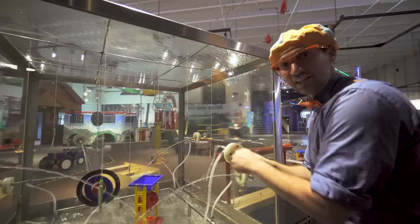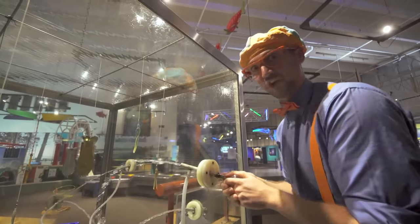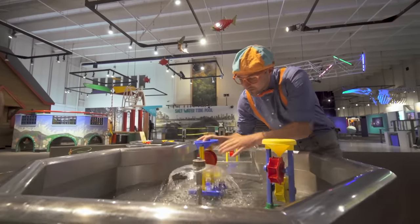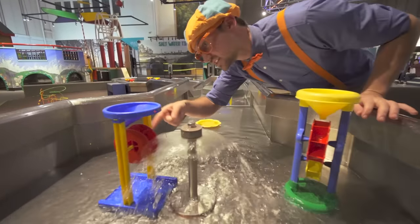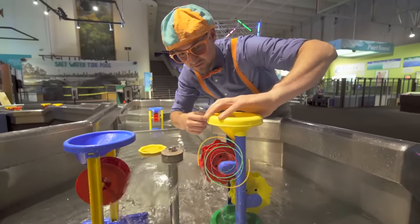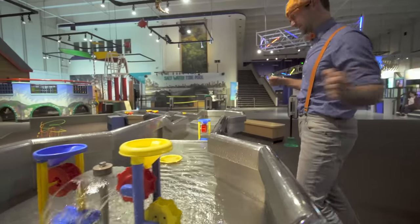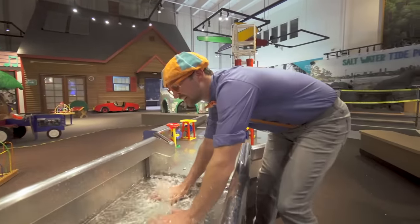Whoa! Look at this area. You can use these water squirters to squirt inside this clear cube. All right, let's see what else there is. Whoa, look at this. All right, I wonder if I put this right here. Yeah, see? The water is pushing this gear around. Okay, let's try this one. Whoa, look. Both of these are going in circles, the red one and the yellow one. Come on. I love playing with water. Whee! Okay.